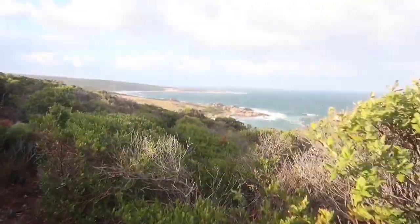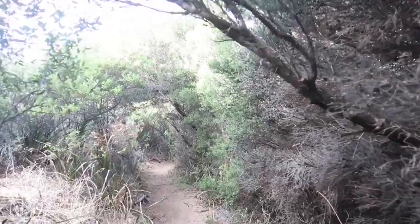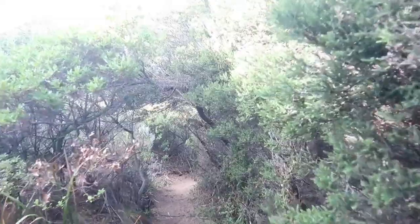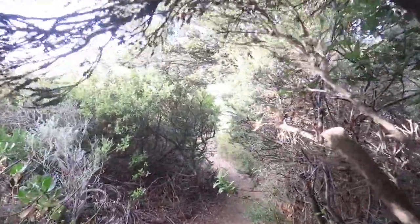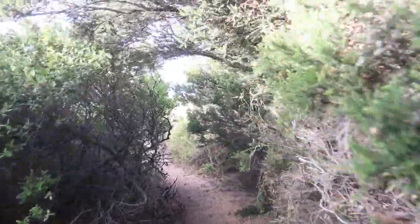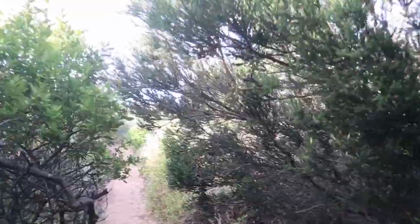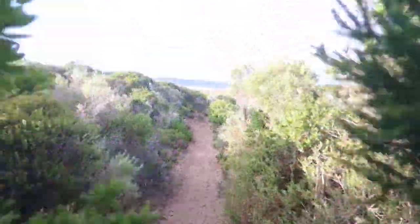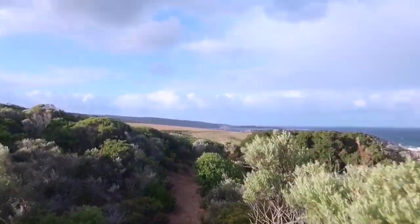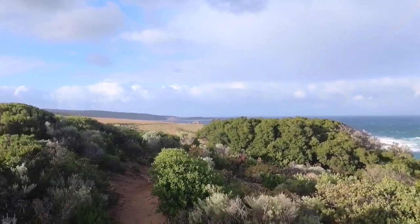Now you can get a glimpse of where we're heading down to. Very low hanging through here. You'll probably just hear the ocean. These shrubs here are protecting me from the ocean wind at the moment anyway. And you see when I come out through this opening again, the wind speed picks up.